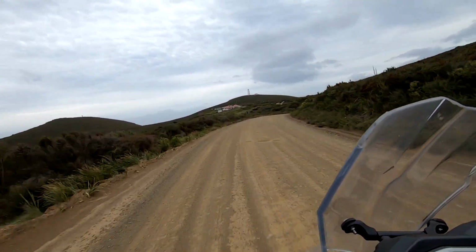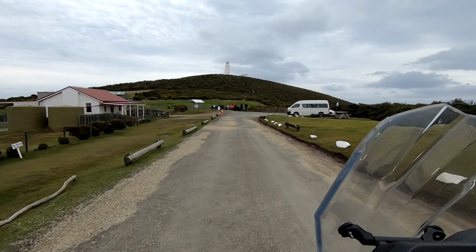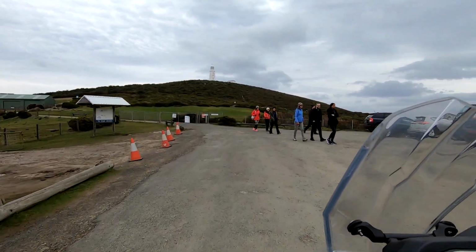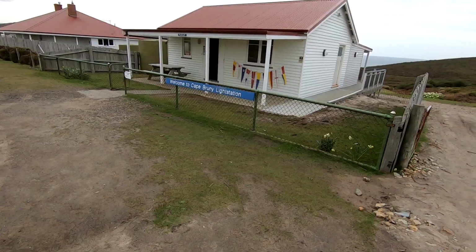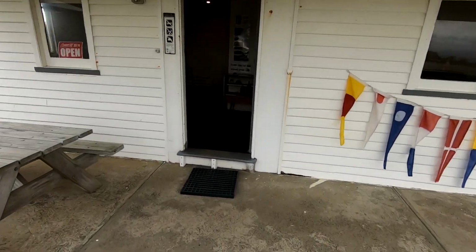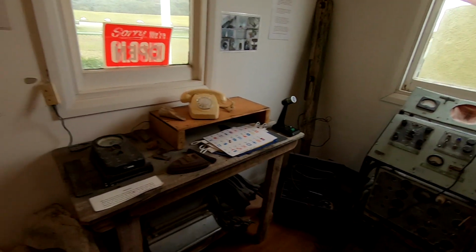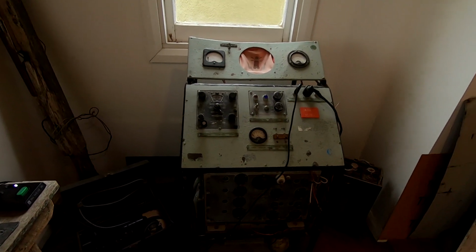And this is the lighthouse, southern Bruny Island. Okay, going to stop for a few minutes down here. So this is the Cape Bruny light station. Got quite a good display of the history of the way things used to be. The old communication days.